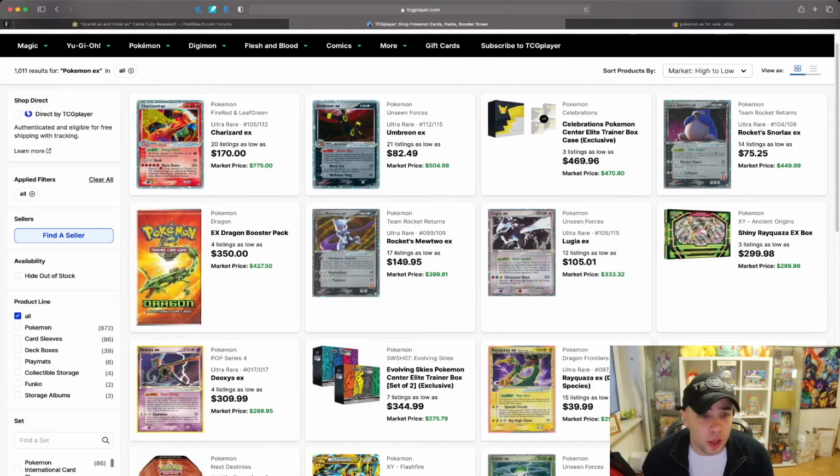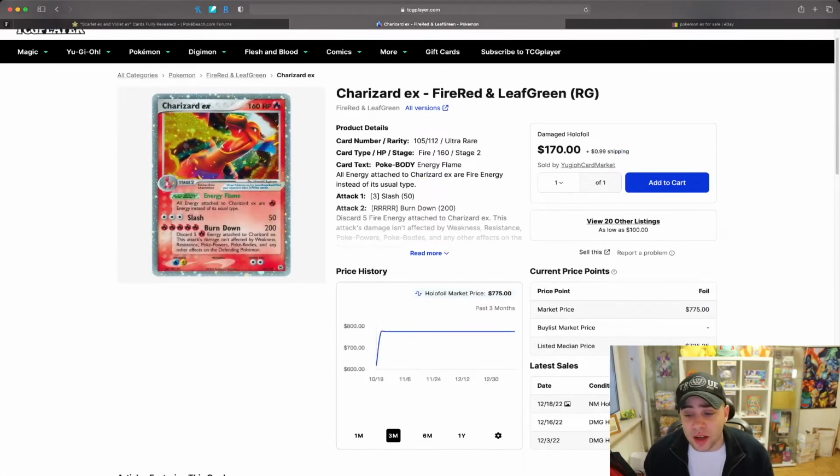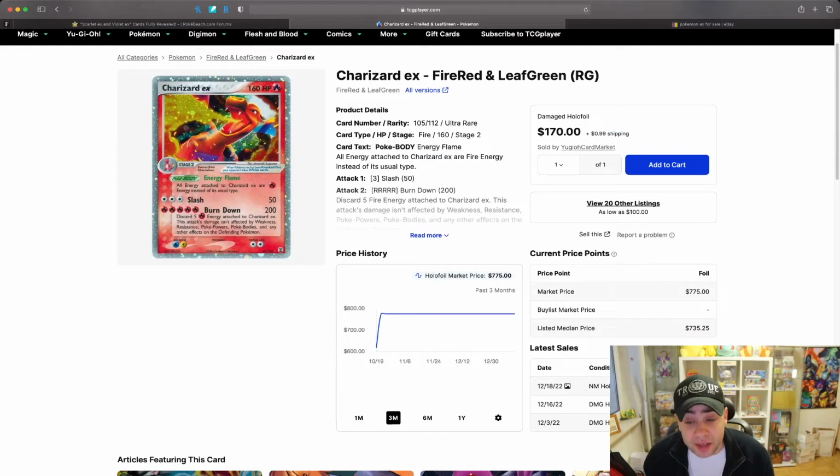Now, the first one up we have is Fire Red and Leaf Green Charizard Ultra Rare EX right here. And what you notice is that a lot of these cards, you're not going to buy in very, very good condition, at least from TCG Player. And I'm going to show you what I'm talking about, right? So right here, we have a damaged holofoil for $170. The price is pretty much stabilized right here. The market price is $775.